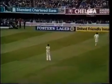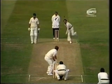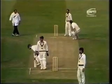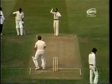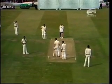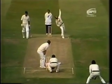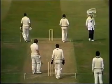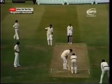Safely away for 4 for Peter Willey, away through that gully area. Takes him on now to 7. Ray Bright to Mike Gatting. Nicely executed. Two close fielders for the bowling of Ray Bright. Nice shot, found the gap.